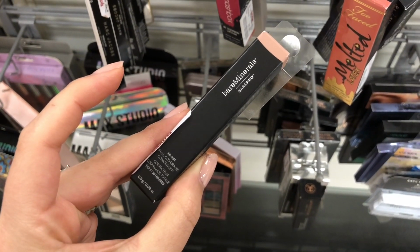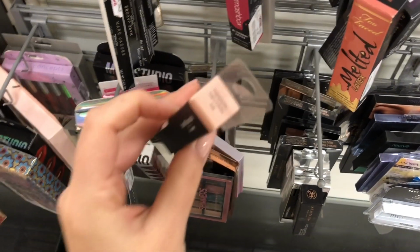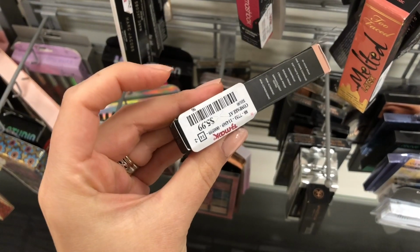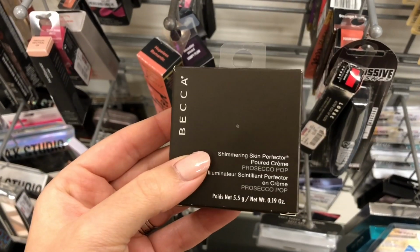I also found one of their concealers. This is their 16-Hour Bare Pro Full Coverage Concealer. The shade is medium neutral. It's probably a little dark for me, but $5.99, so a really good price. I've actually gotten this here before.